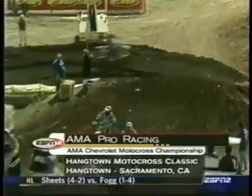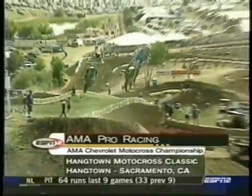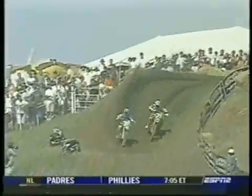And we are back to Hangtown, just outside of Sacramento, California. Todd Harris along with Cameron Steele, and we've got a good one. Moto number 2 is winding down in the 125 class. Your leader, number 259, James Bubba Stewart, but right on him again, number 21 on board the Kawasaki, Stefan Roncada.